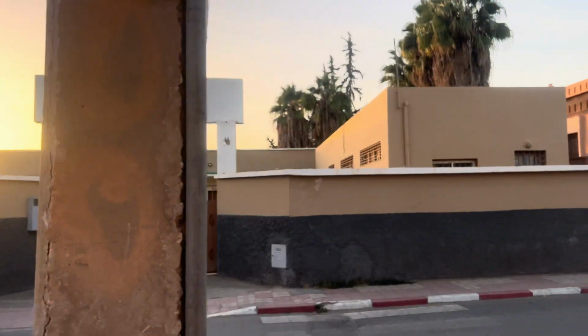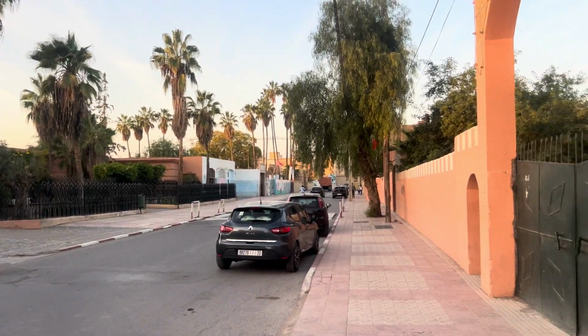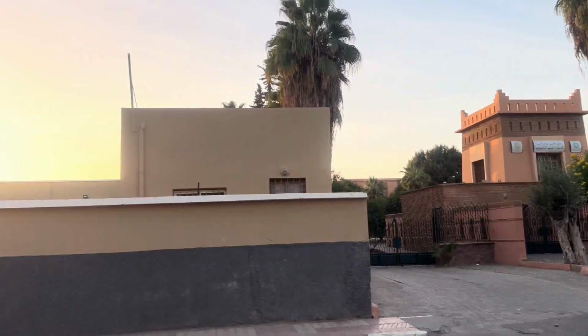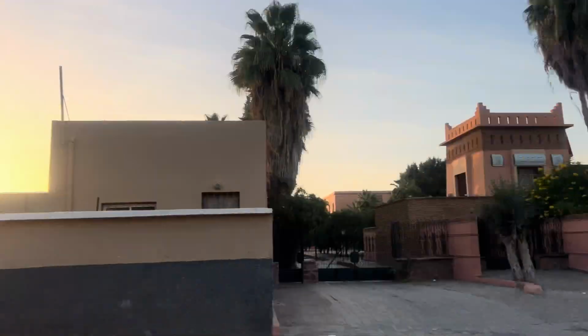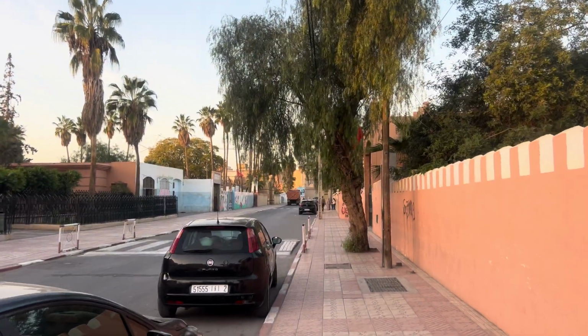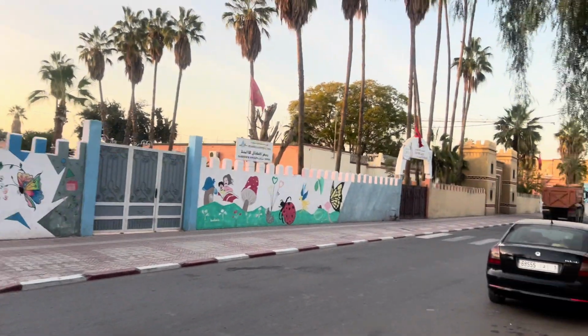It is renowned for its local cuisines, including traditional dishes like tagine, couscous, and a hearty soup called harira. Sorry if I pronounced it wrong. Last but not least, there are friendly locals. The people of Taroudant are known for their warm hospitality and welcoming nature, making visitors feel at home.